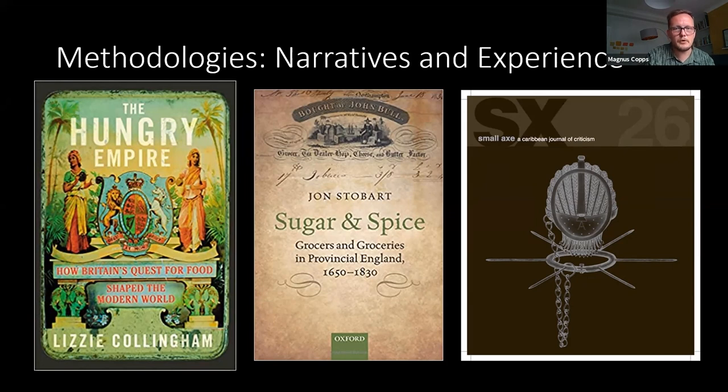Looking again to John Stobart for that kind of literacy of the consumer in the different ranges of products that are becoming available at this time. And I think that using this method of kind of narrative experience also respects the fact that this work does lie in quite close proximity to the archive and history of slavery and historic injustice.